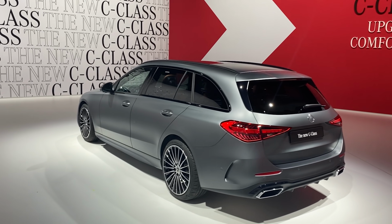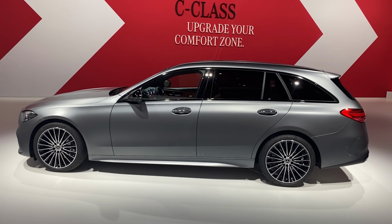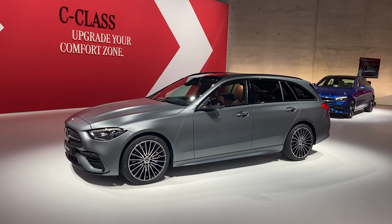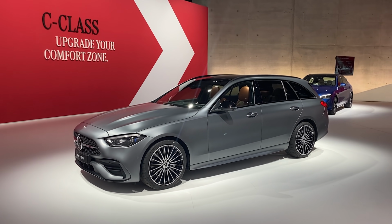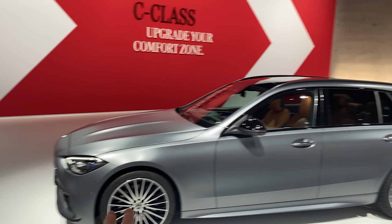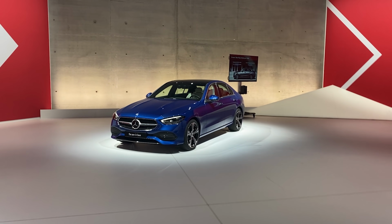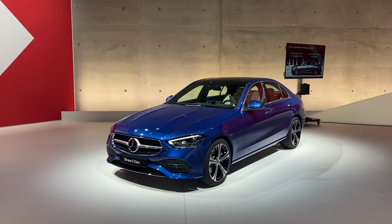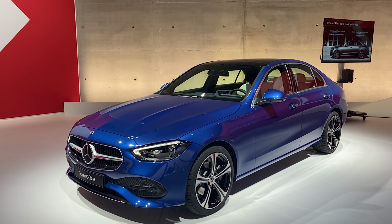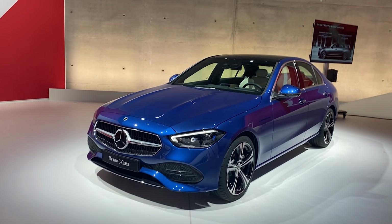In front of us we have the new C-Class, the Estate model, here finished in selenite gray magno, looking very sporty, as we have the AMG line exterior package. All in all, this looks extremely sporty. We have the 19-inch multi-spoke rims. In the back, if you like it more decent, we have the progressive line exterior, way more decent look. Spectral blue exterior paint is a new paint coming with the new C-Class. So how do you guys like it?